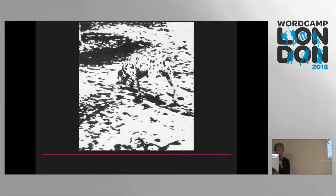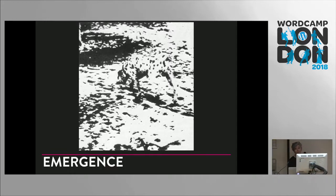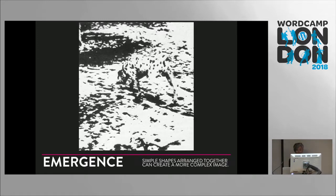So here's the dog again. The Gestalt principle at play here is called emergence. Again, the shape of the dog emerges. Emergence occurs when simple shapes arranged together can create a more complex image, the outline of which emerges from the scene before its details. Thanks to this ability, we economize brain power and we avoid cognitive overload. Basically, our brain is constantly begging us not to make it think too hard. That's what a lot of Gestalt principles describe. So let's try and do that with our users, is the point.